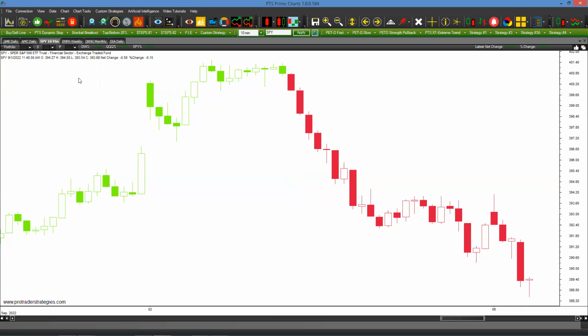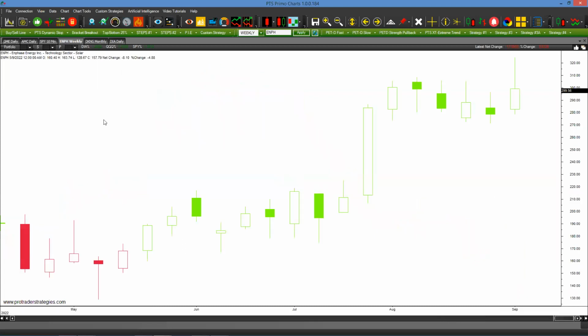Now, you can also use this on other time frames. Here's a weekly chart of ENPH, consecutive red bars followed by consecutive green bars. The third bar was roughly at 200, and now the stock is trading up another 100 points, roughly 300, 320.